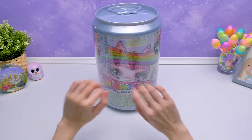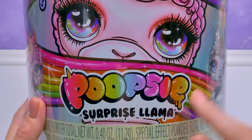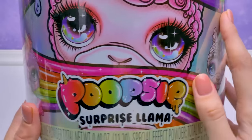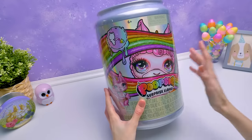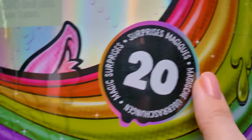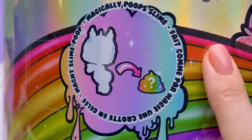Today we're going to have the long-awaited unboxing of Poopsie Surprise Llama! Check out its cosmic eyes! Oh, unbelievable! I hope you're going to like it! So, what does this bright box hold? 20 magic surprises and magically pooped slime!